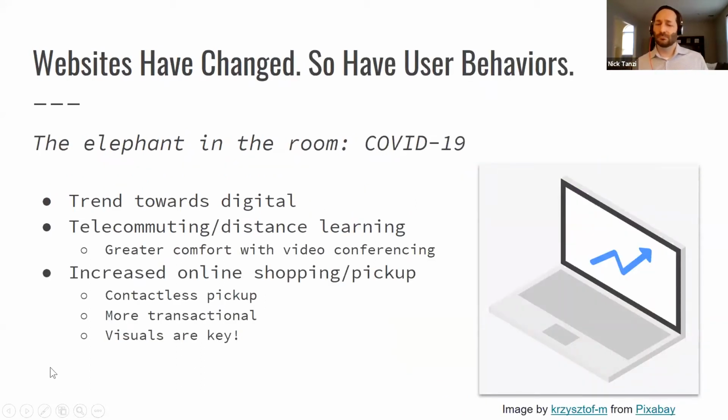So websites have changed, right? I think that's demonstrated by that awesome website I showed you in 1998, the website I showed you in 2007, and then the present one, which I'm pretty happy with. But even though websites have changed, so have user behaviors. Again, yes, COVID-19 is the elephant in the room. COVID-19 has accelerated these trends, the trend towards digital.